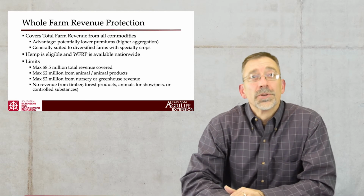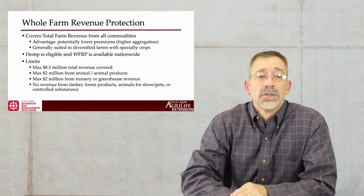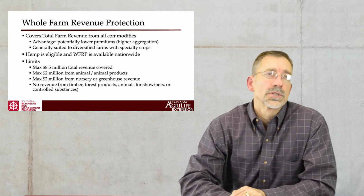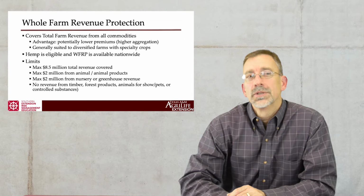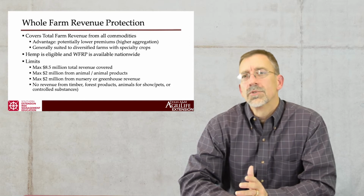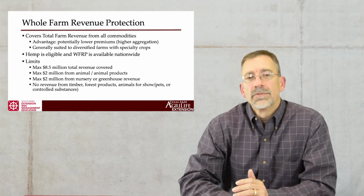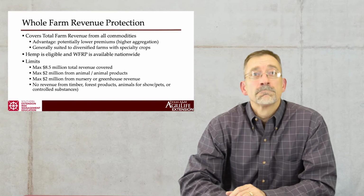Okay, so to start with, whole farm revenue protection, as the name suggests, is where you are establishing a revenue level across your entire farm. So this covers the total farm revenue from all commodity production. One of the advantages of this type of insurance is that you get to an aggregate level of throwing everything into one basket, and so you get some diversification going on there. And because of that, you have the opportunity to potentially significantly lower your premiums.